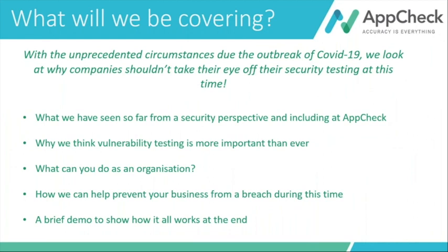But what will I be covering specifically? As I mentioned, with the outbreak of COVID-19, which at the minute, thank God, it looks as though the cases are plateauing, we're going to look specifically at why companies shouldn't take their eye off security at this point in time. I'm going to discuss what we've seen so far from a security perspective around vulnerabilities, and also what we've seen specifically at AppCheck in recent weeks and months, why we think vulnerability testing is more important than ever, what you can do as an organization, how we can specifically help your business in preventing a breach during this time, and then a brief demo at the very end to show you how all this works.